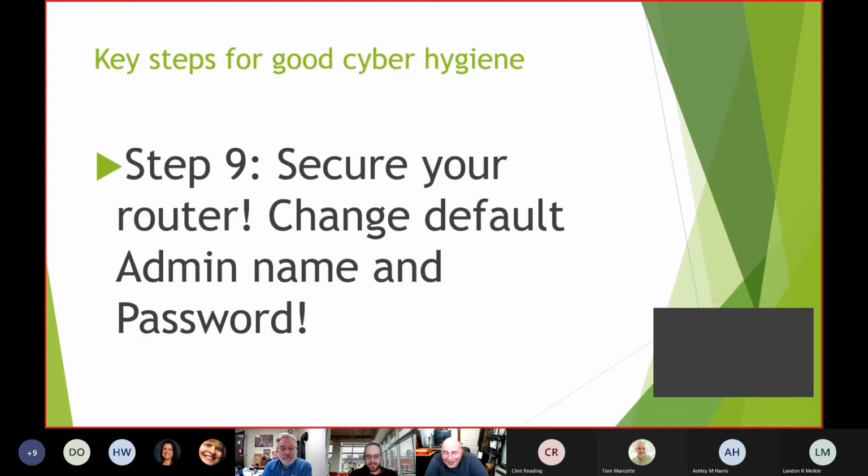Change your default admin name and password, even on the one at home, especially if you're going to be doing things like home banking and financial deals. We all buy online now. I mean, it's just kind of become a way of life with us. So I'm going to change that. I don't want them breaking into my router and taking control of it, diverting my traffic.